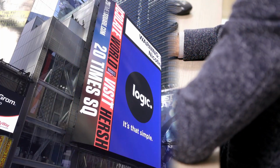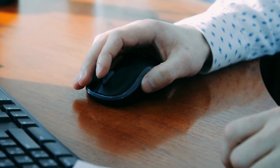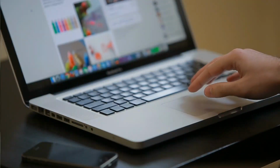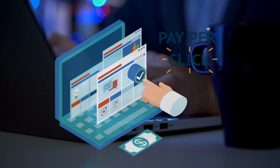Pay-per-click (PPC) is an advertising technique in which advertisers pay publishers a commission every time one of their adverts is clicked. For example, bloggers and affiliate marketers that place adverts on their website. Welcome to this video in which we'll discuss the free per-click money that can fetch you $50 or more. In general, here's how PPC advertising works.